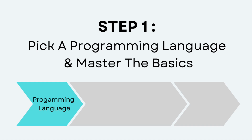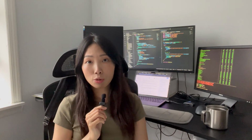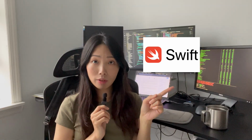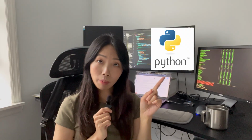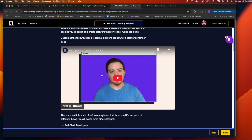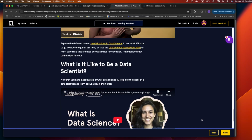Step 1. Pick a programming language and master the basics. Every programming language has a purpose, so choose one that aligns with your goals. Want to build websites? Start with JavaScript. Mobile apps? Try Swift for iOS and Kotlin for Android. Data science or automation? Go with Python or R. If you're not sure yet, I recommend checking out this free career path quiz on Codecademy. It can help you decide.